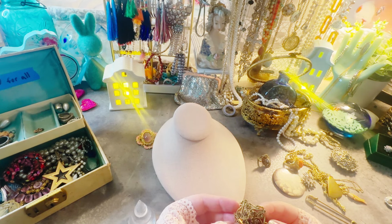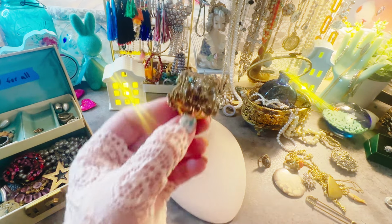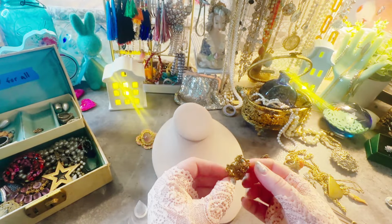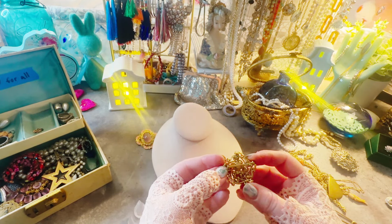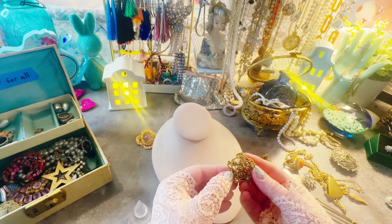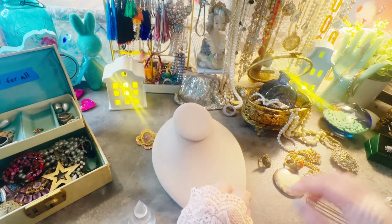This is odd. Might be some little missing pieces. Maybe not, but isn't that odd? It looks like the stones were replaced. It looks like there was turquoise and now they've replaced it. Oh, that's too bad. That is odd though. This looks like an older piece. This might have even been fixed once upon a time too. This definitely looks like an older item to me with those swirls. Okay, that's not too bad.